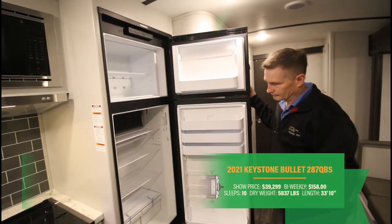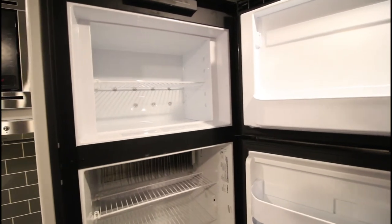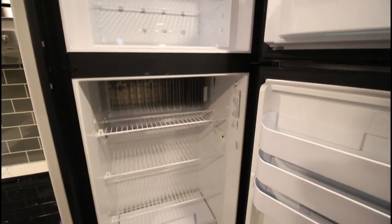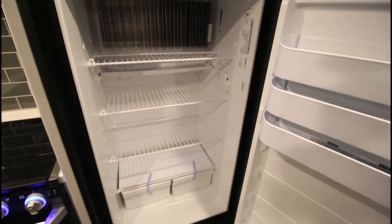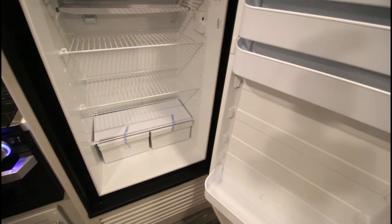Just an 8 instead of a 6. Again, 8 cubic feet. Everywhere I turn, it's this little thing, but it's really adding up to the overall product. Certainly lots of value built in. For sure.